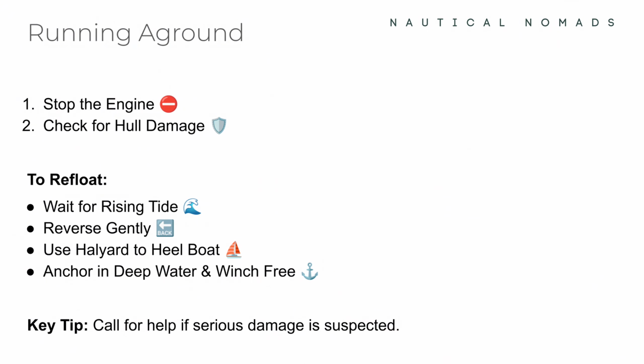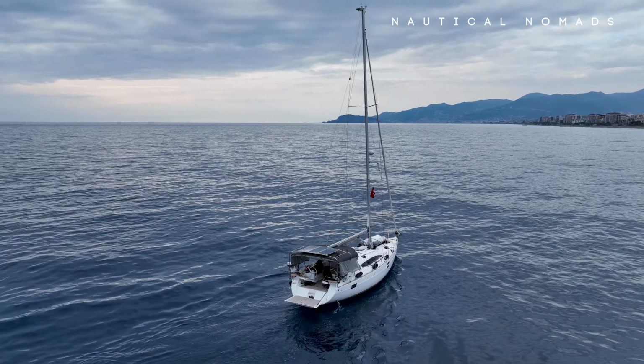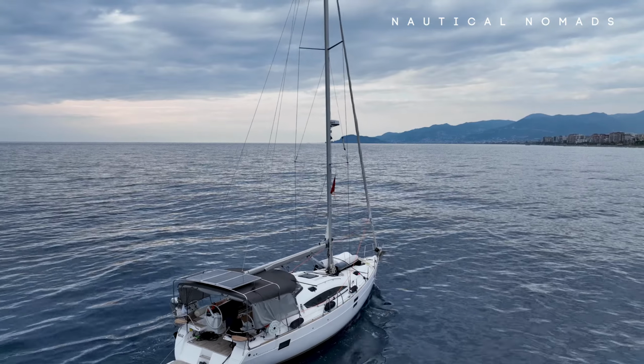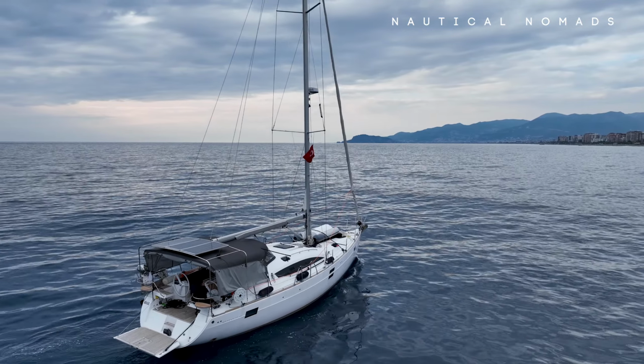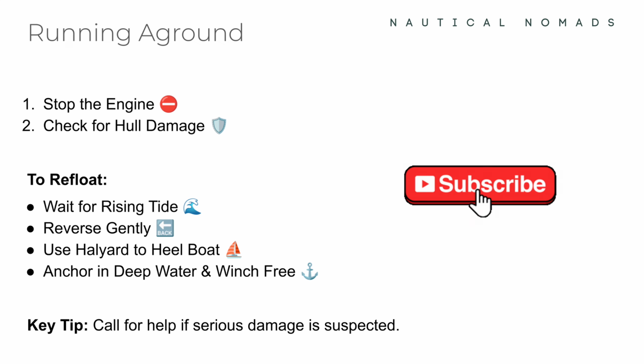Next, let's talk about running aground and how to refloat a yacht. Running aground can happen suddenly, especially in shallow, unfamiliar waters. Step 1. Assess the situation. Stop the engine immediately to prevent damage. Check for hull damage and leaks. Determine how hard aground you are. Is it a soft grounding, sand, mud, or hard grounding, rocks?